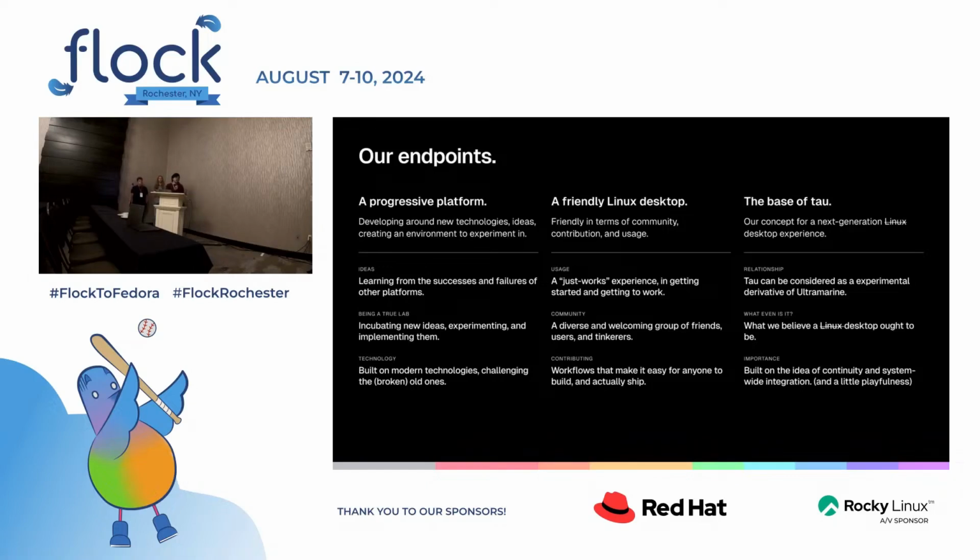Tau is another project that we have. It's an experimental version of Ultramarine. It is built on the idea of continuity and integration. And I know those are vague words. To basically describe it, we have integration with a custom daemon that allows you to sync your application configs between different Tau devices and such. I don't have time to go into all the details of Tau, but the point is that it's just an experimental derivative of Ultramarine.